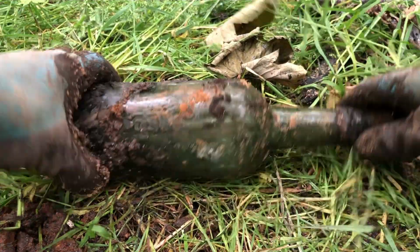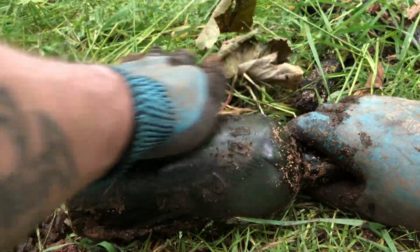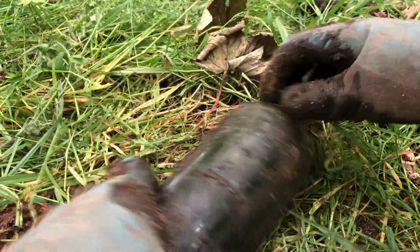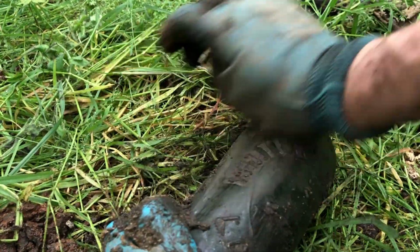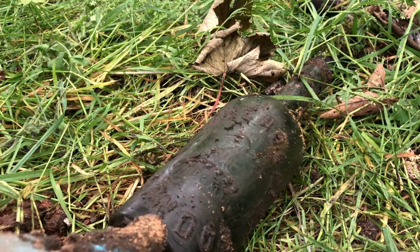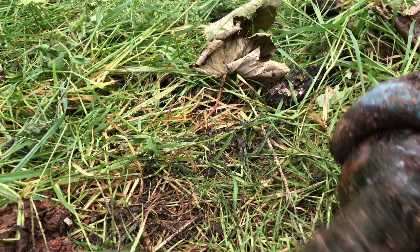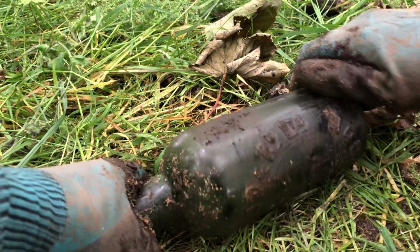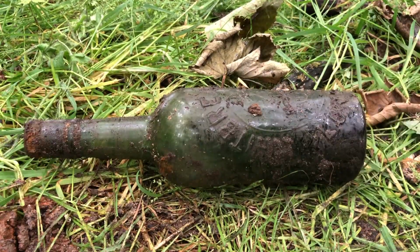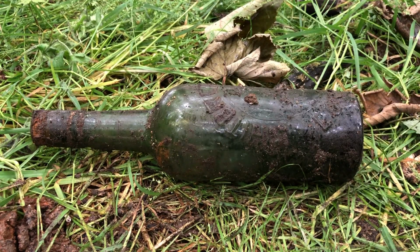Just had this out. It's not one I think I've seen. It's different. It's a pictorial as well. Whitbread, that's London. Oh yeah, look. Whitbread London, and hands are so filthy, it's got a stopper in as well. That's nice, I've never had a Whitbread. So that must be a beer bottle then. Cool. It's not a local one, but it's one I don't have, so I'm quite chuffed with that one.